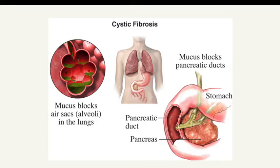On the right side of the screen, you'll see the pancreas, which has specialized ducts that produce digestive enzymes that allow for the breakdown of food in order to absorb what nutrients it can. Thick and sticky mucus blocks these ducts and causes various digestive problems, such as trouble absorbing fats, proteins, and vitamins A, D, E, and K.